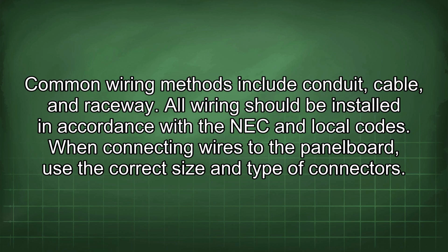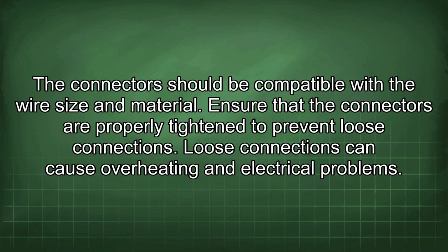When connecting wires to the panelboard, use the correct size and type of connectors. The connectors should be compatible with the wire size and material. Ensure that the connectors are properly tightened to prevent loose connections. Loose connections can cause overheating and electrical problems.